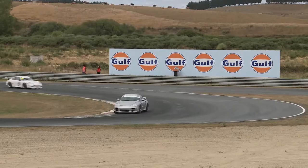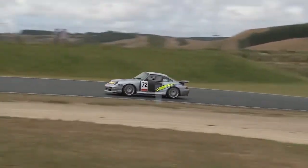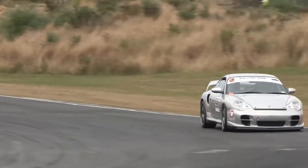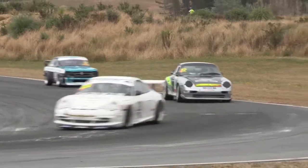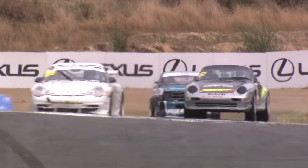So watch for the progress from him. Past Porsche Series champion Ian Hare there in another GT3. And it's not often you see a 1200 Datsun coupe body race car get in front of a GT3 Porsche, but that's what we're seeing here at Hampton Downs. This is the race leader though, this is Tim James. There is Bone, we talked about him before.